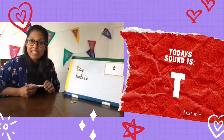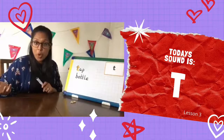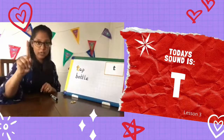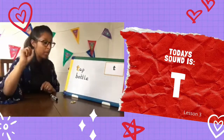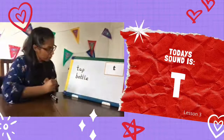What have I spelt? It says bottle. Has it got today's phoneme in it? Yes, it has. And it hasn't just got one, it's got two. So children, with your letters today, can you see?